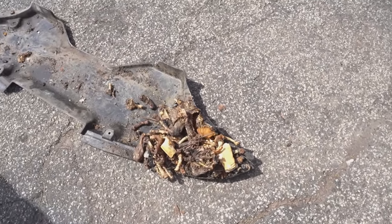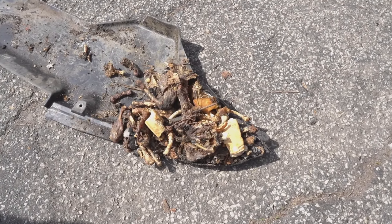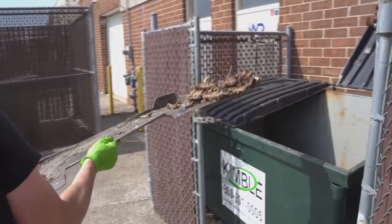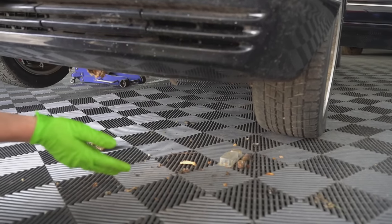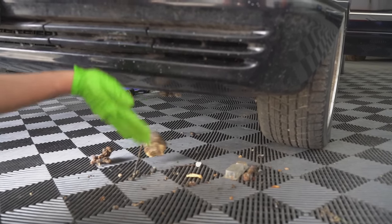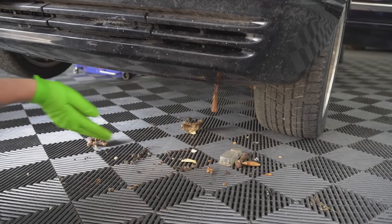There's so much. They were probably going through the garbage. Oh, that is through the garbage. That's chicken, bread, dude. That's chicken and biscuits, dude. I don't even want this in my dumpster. Dude, it just keeps coming.